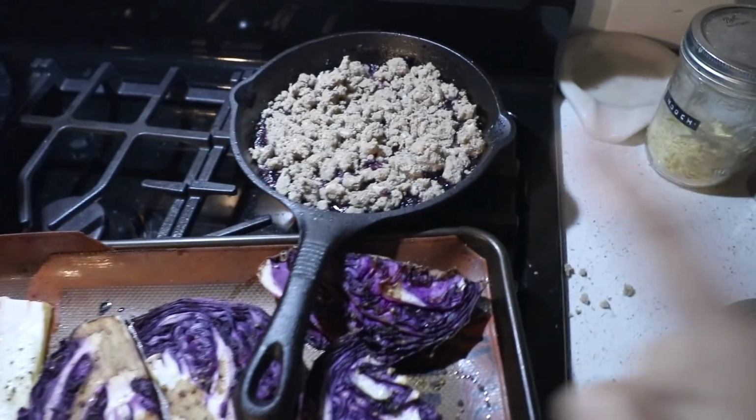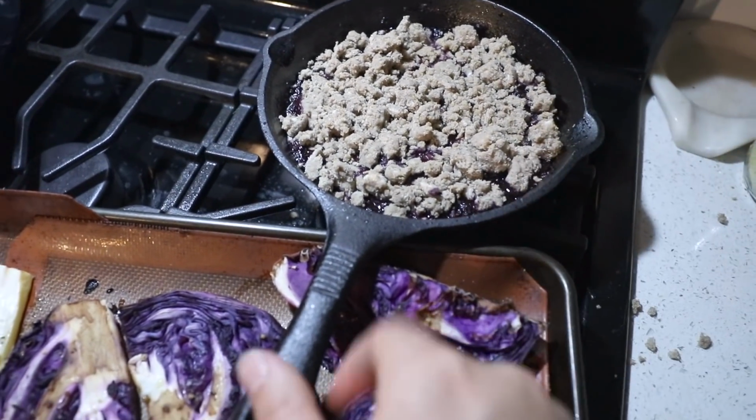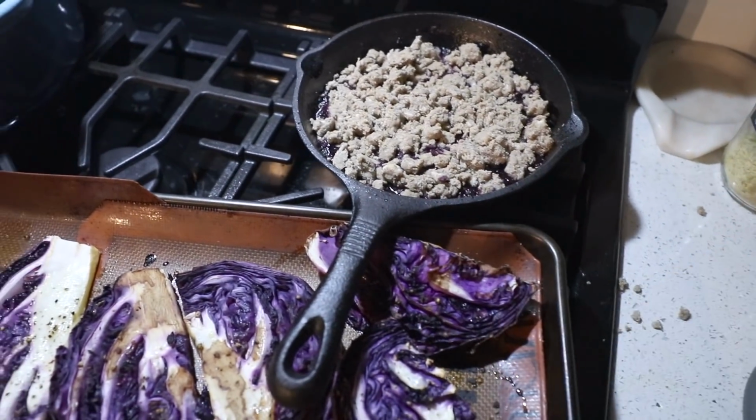And then I prepped my blackberry cobbler. Kind of looks more like a crumble, but I think it's going to be okay. So I cooked the base. I just put this on top. Now I'm going to put this in the oven while we eat our dinner.